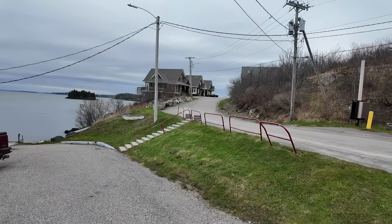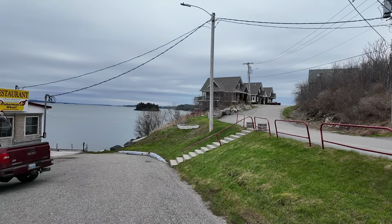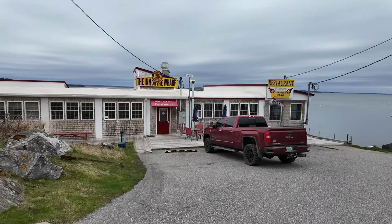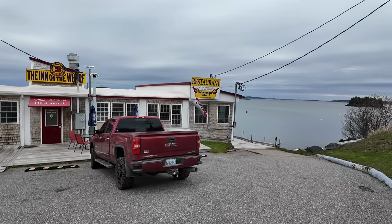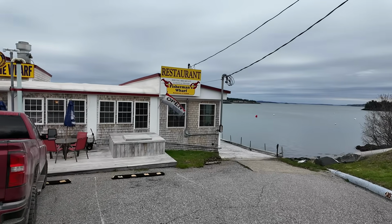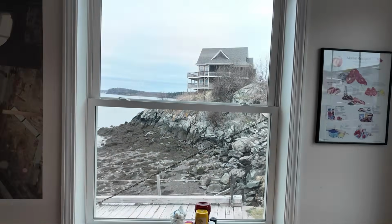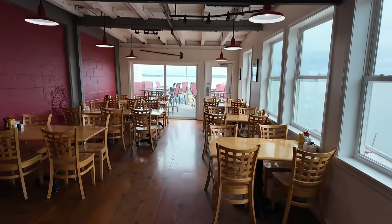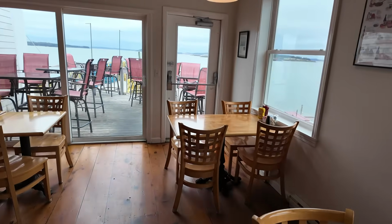Drove back here where we stayed last night. We stayed at that house right there on top of the hill. And down here they have a restaurant connected to the inn, to the hotel. So I figured we would grab some seafood. It's right here on the fishing wharf, so I figured it'd be pretty decent. Oh yeah, looking out here you can see where we stayed last night. So we could sit wherever we like. So let's head down here where there's a nice view of the water.